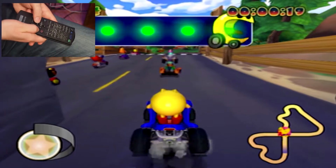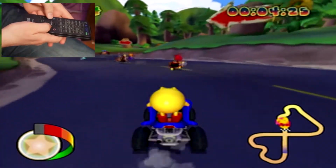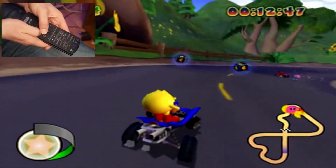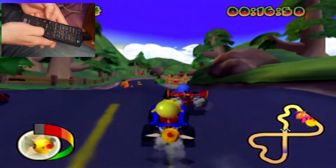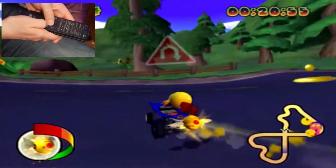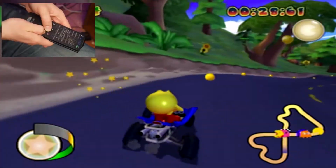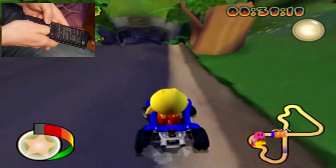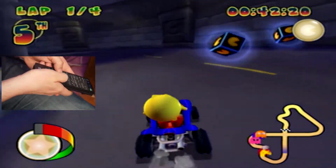X, X, X, X. Oh, I forgot that makes a noise. Okay, we're just gonna move that right there. Oh man, this is actually working a lot better than I thought it would. Crazy, crazy. Triangle. No, wait, L1. There it is. Oh no. Okay, it's okay. We can still catch up. Oh, look at us go. We're in fifth place already, which is absolutely insane.